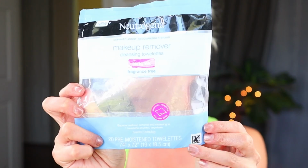So the first thing I used up, and I did just replace these, are these Neutrogena makeup removing cleansing towelettes. These are the singles and they are the fragrance free, and there come 20 to the bag. I purchased these the end of last year sometime. It might have been October or November, somewhere around there. And I use them very infrequently, and that's why I bought them in this single pack. I put a couple in my makeup bag, I have a couple in my car, a couple in my purse.